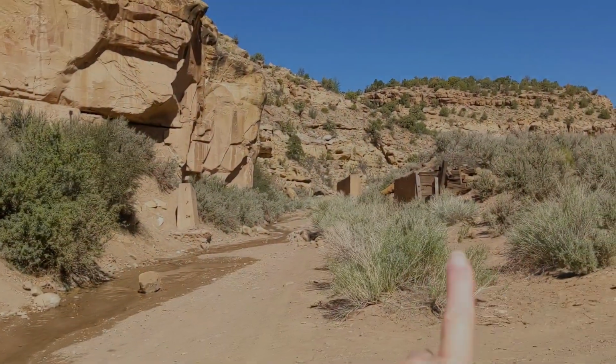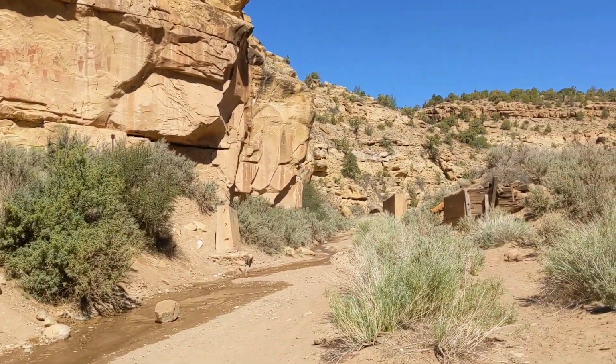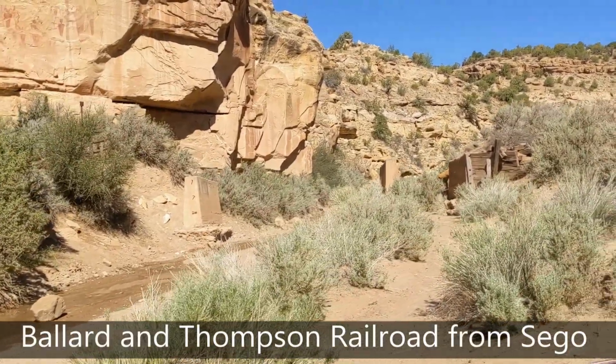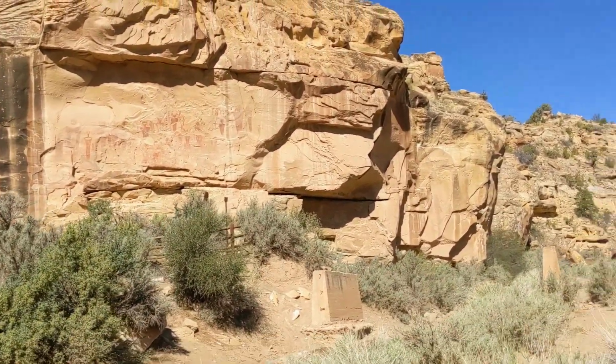Looks like here's the artwork right here. It looks like they had some type of bridge there at one time. This probably really gets washed out in the wintertime. But God, those are amazing.